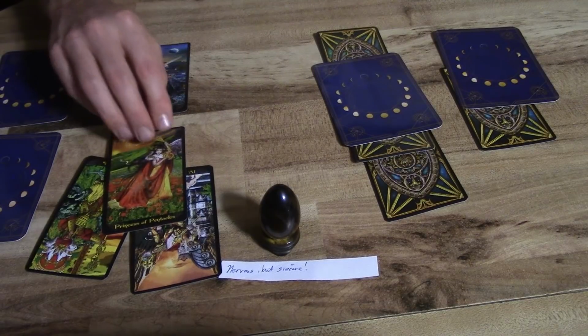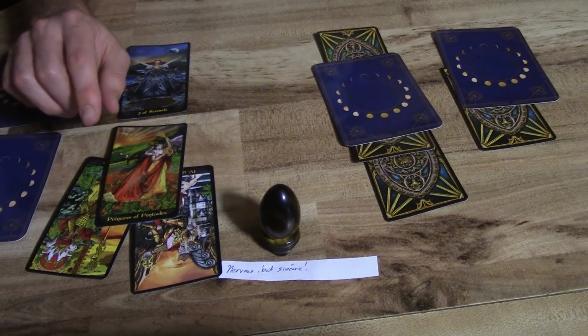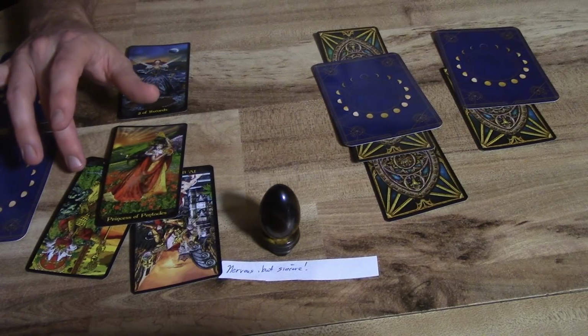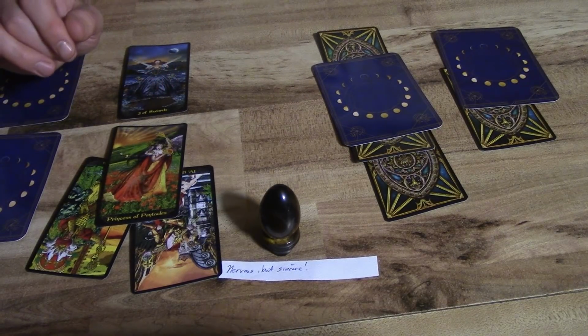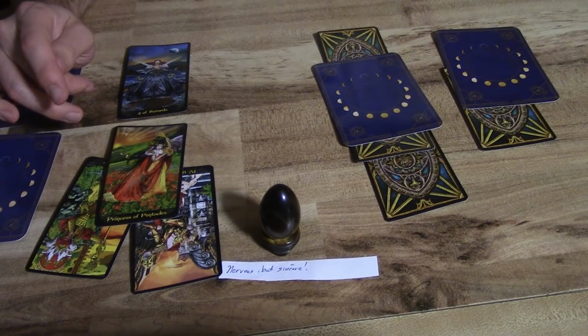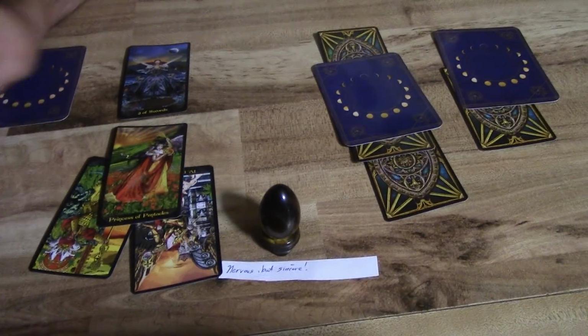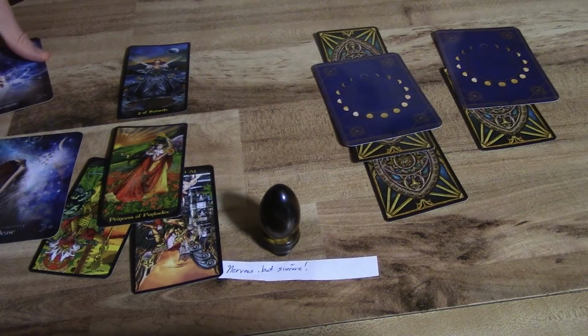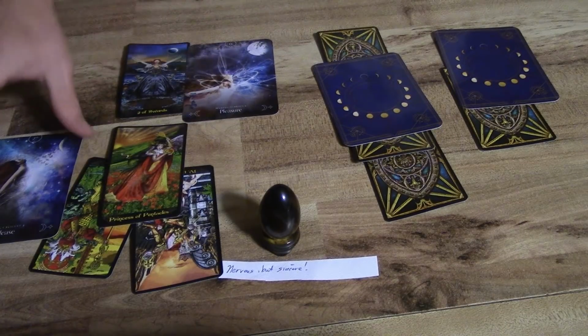I'm getting they're trying to be nice on the outside, but they definitely know what they want. I just feel like maybe they don't think there's any support for it. There is some confusion here. It's very, like, let's flip these cards, because I don't know what's going on here. Alright, so you got pleasure and release.